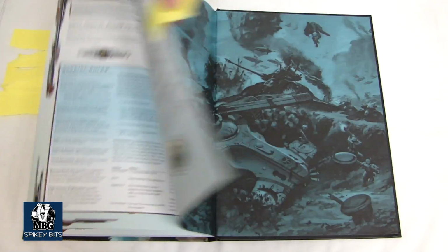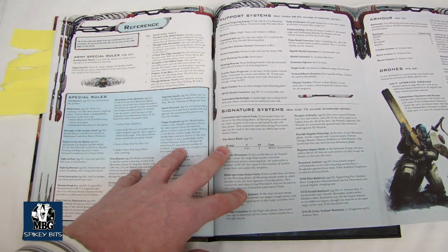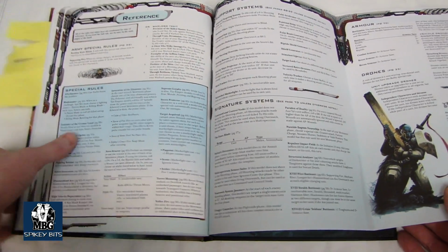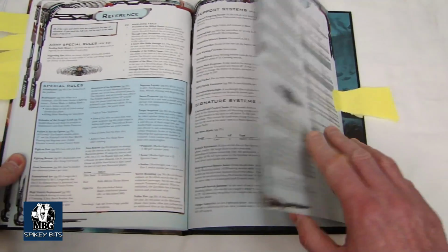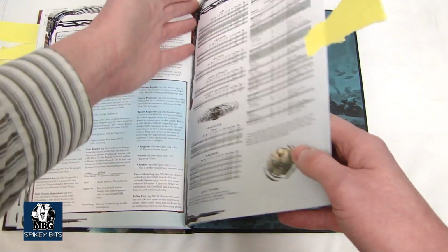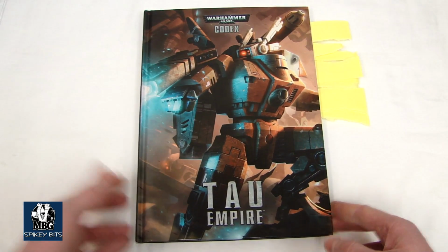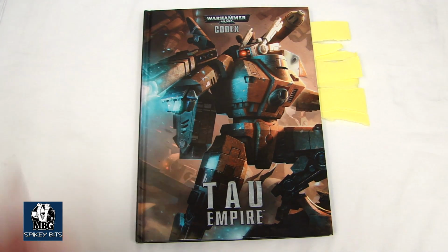And then in the back, as always, we got the nice little fold-out reference guide there. So pretty cool stuff. You know, another $50 Codex. Like I said, it is expensive, but in college, this would last a semester. At least we get a couple years out of it, which is kind of my way of looking at it.